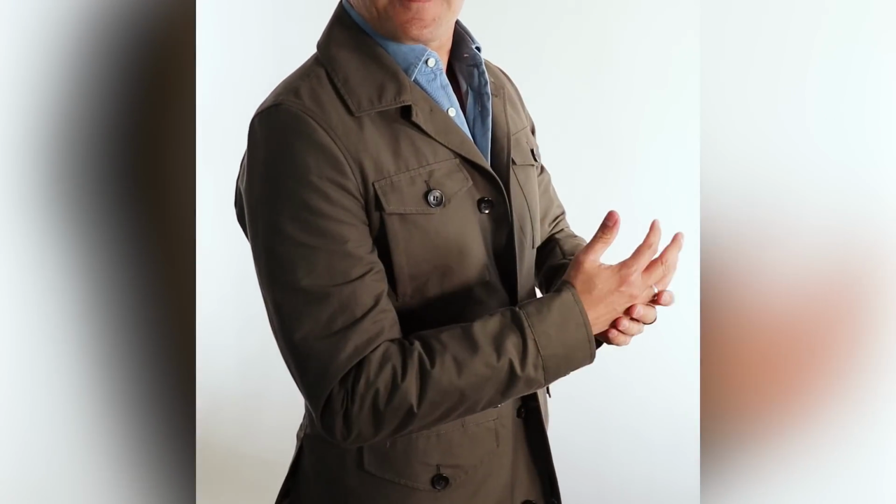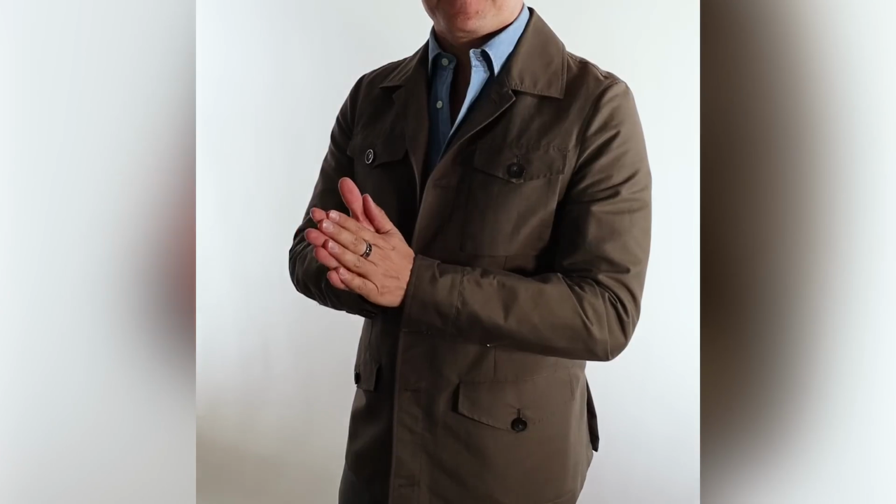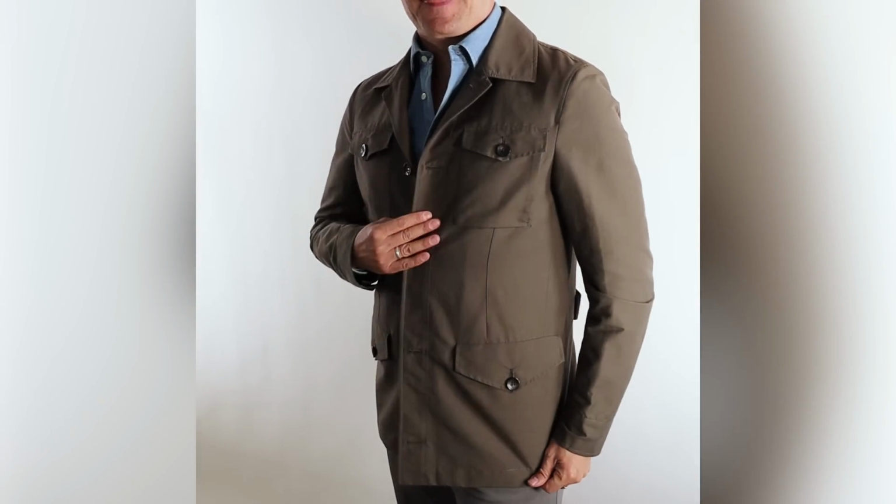Next up, we're going to see the 4 pockets on the front. And right here on the sleeves, we're also usually going to have it so it can be buttoned and unbuttoned. Overall, we're going to see it in an olive drab color. Occasionally you'll see dark blues, but in general, this is not going to be a jacket that has bright colors on it.